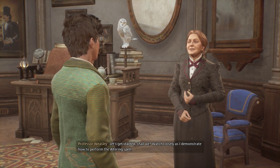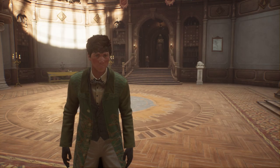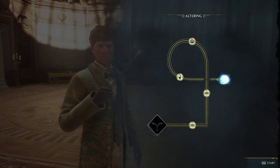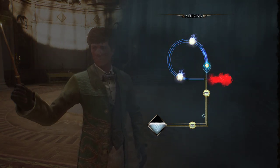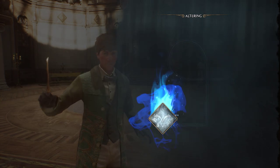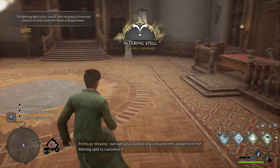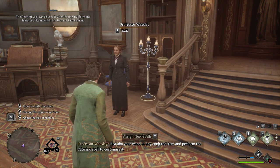Watch closely as I demonstrate how to perform the altering spell. Just aim your wand at any conjured item and perform the altering spell to customize.